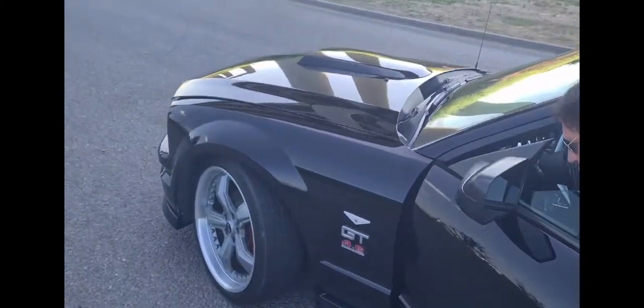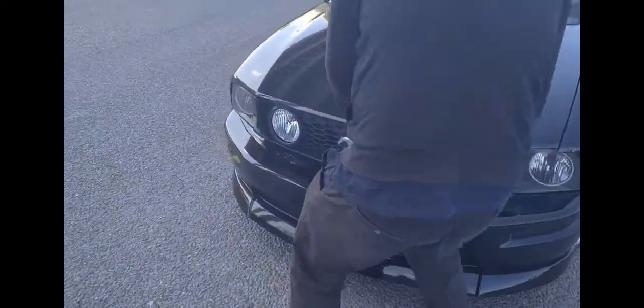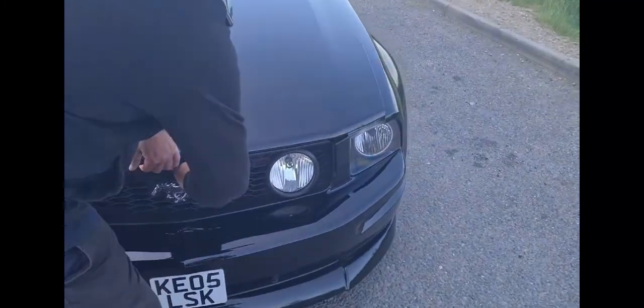So guys, I'm loving this more and more. These cars are becoming like one of them cars you always see, but it's a lovely car.